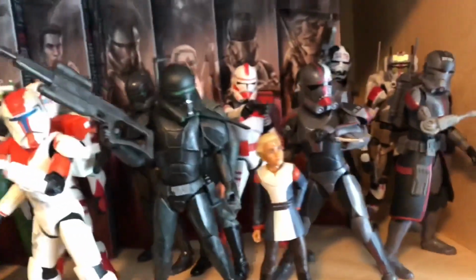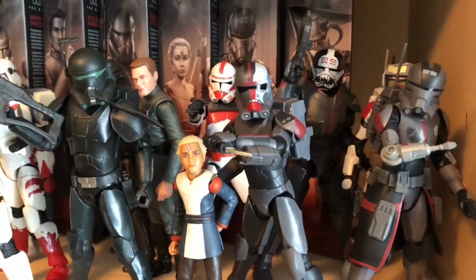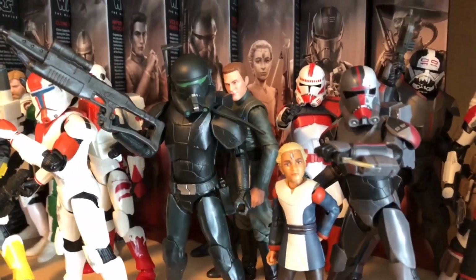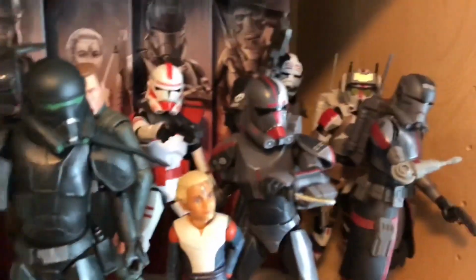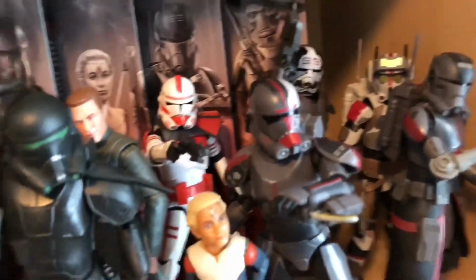And then probably my favorite figures, I don't know if this would surprise many, but it's the Bad Batch. I love the Bad Batch TV series. It's absolutely awesome. Yeah, it has some weaker episodes, but it's great nonetheless. And these figures look so cool. I already got the season 2 figures on pre-order, and man, can't wait for those to come.